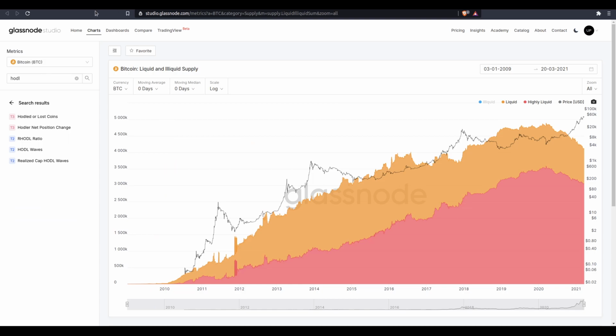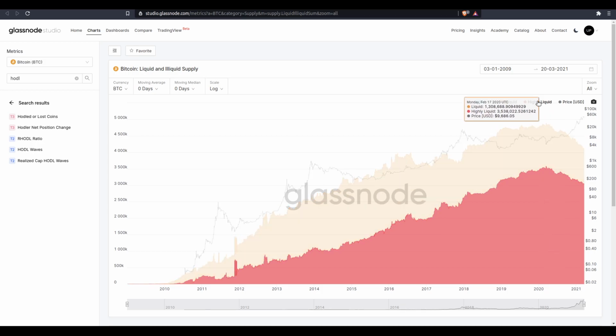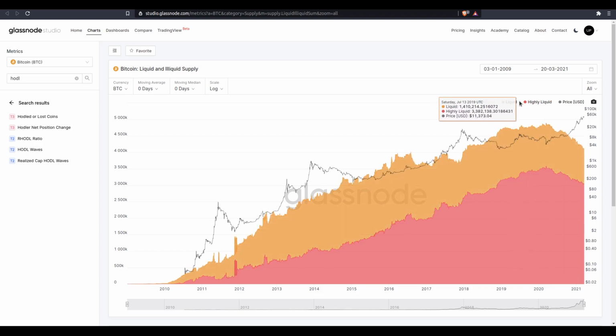So now let's jump to, before we do that, liquid and illiquid supply. You can actually see here that our highly liquid supply is more or less our exchange balances, because highly liquid coins, the way that they measure the wallets is basically, have you got coins coming in and out all the time? In this instance, yes, we do. So for exchanges, that's what highly liquid is showing us. But you can actually see that liquid coins, they're coins that are not purely dormant, right? Coins that are just, you can almost think of this as all the other service providers, right?